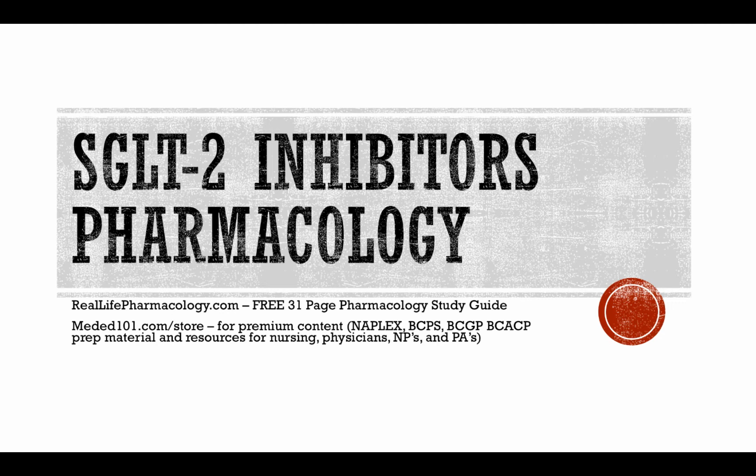Now let's get into the side effects a little bit. So the first one, I think you can kind of think about the mechanism of action. So we said glucose goes out through the urine. And what that glucose can do is fuel bad bugs, so bacteria and things of that nature. So patients are more at risk for things like urinary tract infections, genital infections, because those bugs have a food source in potentially excessive glucose or sugar coming out through the urine. So that kind of makes sense.